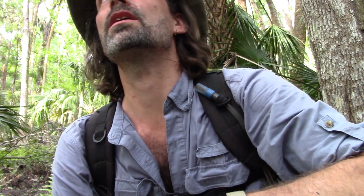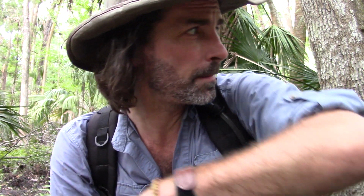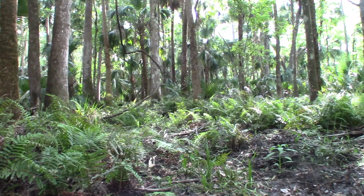This is incredible. This is what old Florida used to look like. It's a thick, thick old growth of oaks and palm trees that go all the way up to the top, surrounded by ferns everywhere. This place is really, really cool. I'm gonna find a place to stop for a minute and have some sandwiches and stuff.